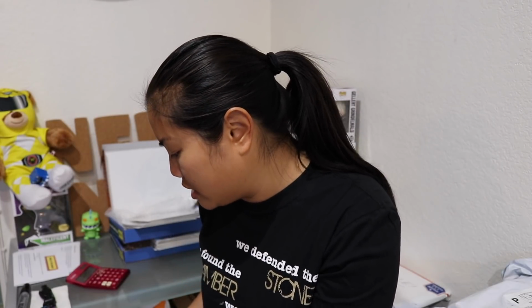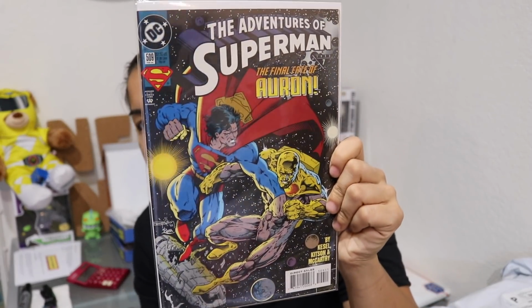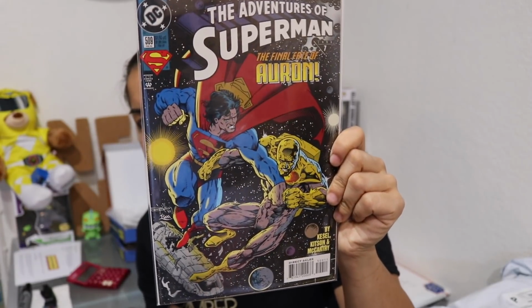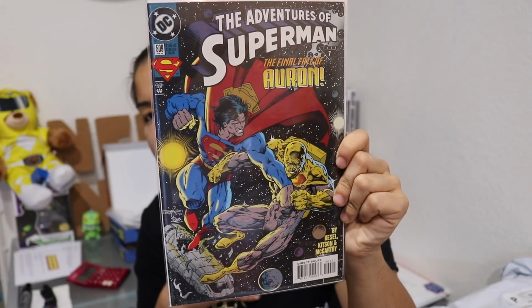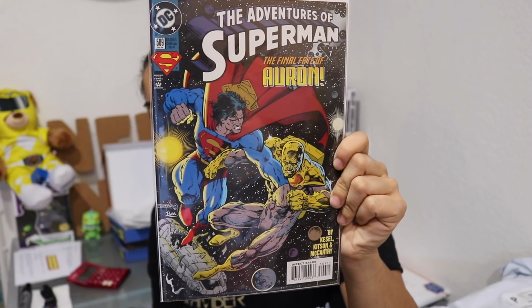Alright, oh yes! Okay, so they did another 3 set. These aren't in a row. I don't think they could find the issues in a row, but that's okay. This is The Adventures of Superman, The Final Fate of Auron, and this is issue number 509 from February 1994, priced at $1.50. I love this new mixture that I'm getting. I like the Marvel DC mixture because I prefer Marvel and DC comics.